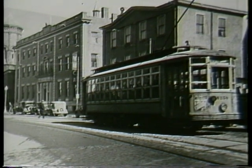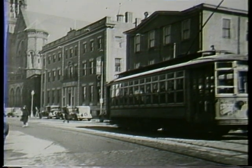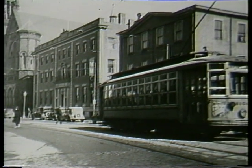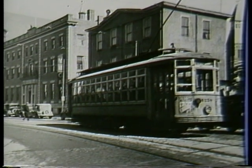Look at those cobblestones. Wasn't that a work of art? Imagine driving on those. Remember driving on cobblestone roads? I remember. But to put them in there, what a massive amount of work it was. Lots of cheap labor. Right. Must never forget that.